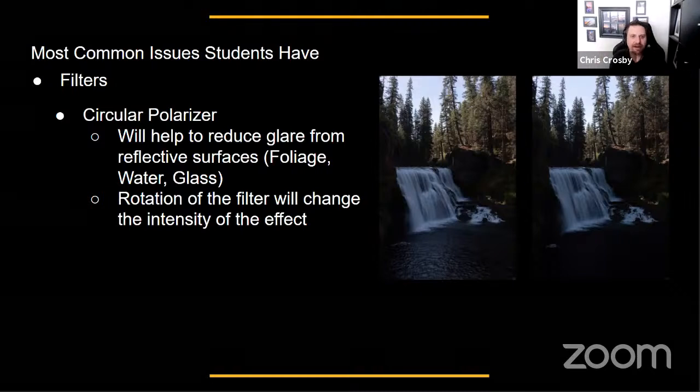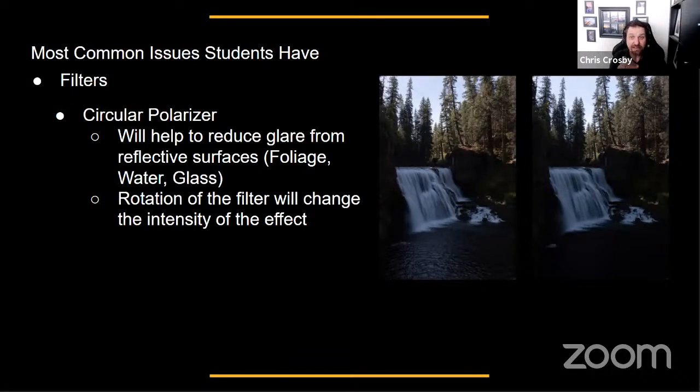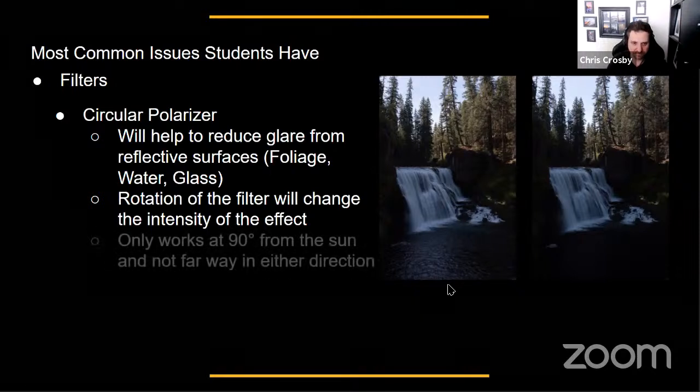Okay, some things to know about it. One, the CPL has to be rotated to change the intensity. It in fact can be changed. It doesn't just screw onto the front of your lens. You do that and then you rotate it to change the intensity of the effect. You can turn it all the way off or turn it up to 100% where it's very strong. Some scenes, you might turn it up all the way. Some scenes, it might be 25 or 50%. And it really depends on the scene and how much of that CPL effect that you want.